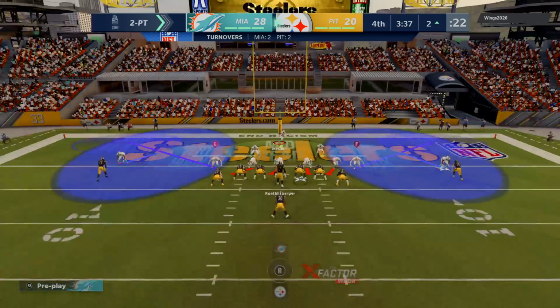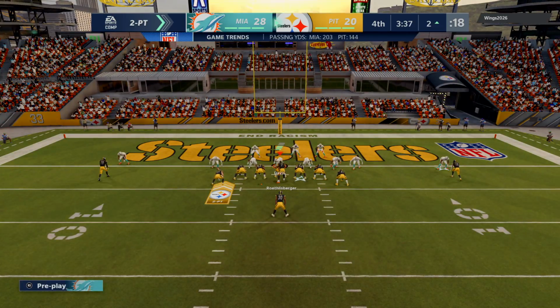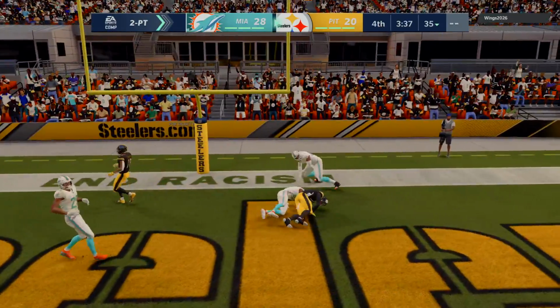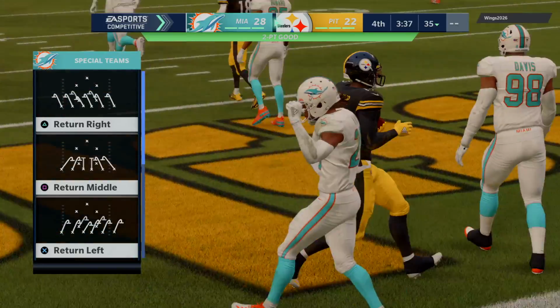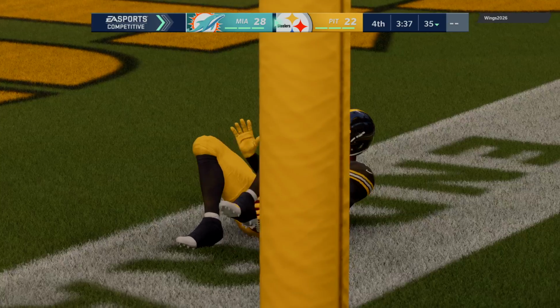So a big play now as the Steelers will go for 2. After the interception, here's Roethlisberger. And they're going to get the 2-point conversion, caught in the end zone. And that cuts the lead a bit further. Steelers 22.